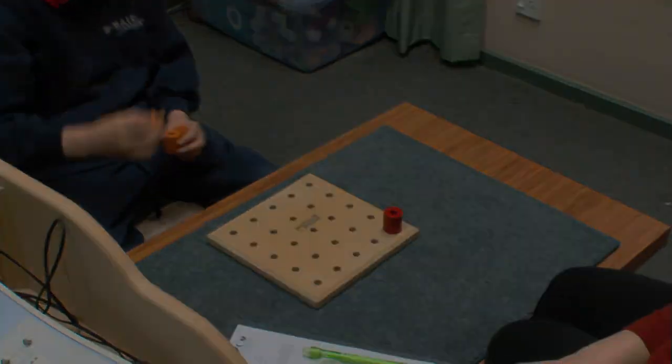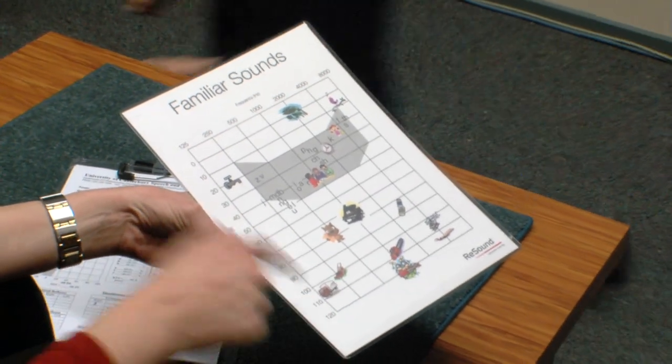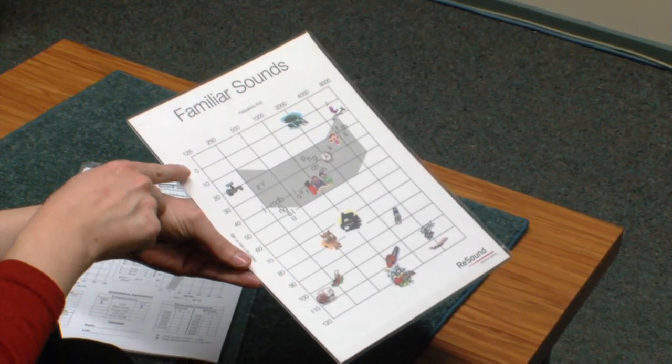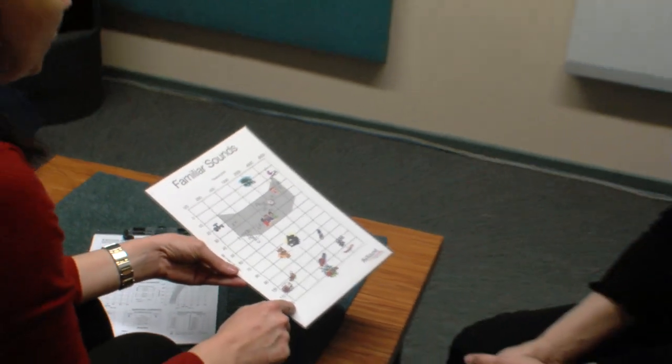Good job. So this graph is called an audiogram. Across here we've got pitch, and down this side we've got different loudness levels. So going from very, very soft sounds to very loud sounds. At the completion of testing, the audiologist will explain the results to the parents or caregiver and make recommendations, depending on the findings.